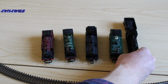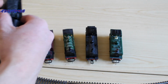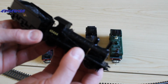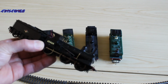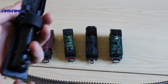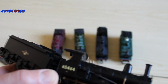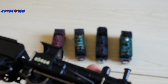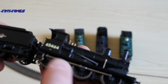This is not a tank engine, it's the only one pulling a tender. The only reason why, again, is because this is a 060 loco. That's the only reason why I put it in with these ones, because the wheel configuration is exactly the same. This one came in the Sovereign Range, last of the private owners, number 65464. It's got spring buffers. There's 2 connecting rods going all the way. It looks like one big long one, but I think it's actually 2.